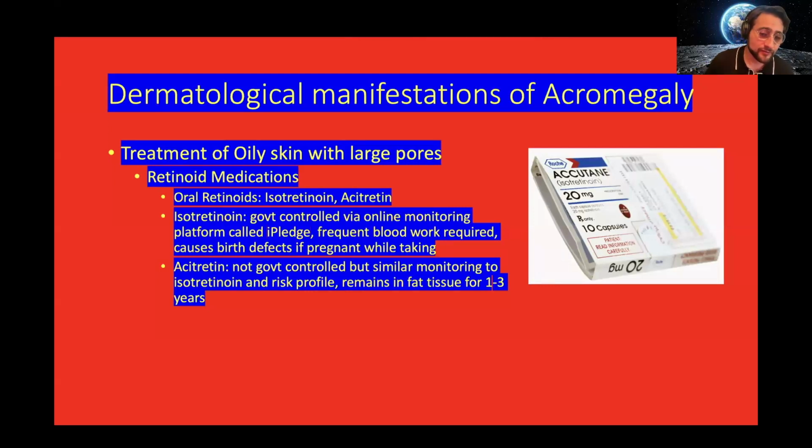Acitretin is not government controlled, but it works very similar. It's also called Soriatane. It was invented for psoriasis and has a similar risk profile, but this is reserved for patients who cannot get pregnant as well because it remains in your fatty tissue for 1 to 3 years.